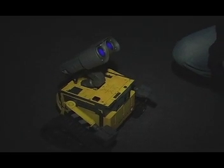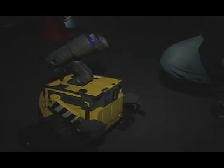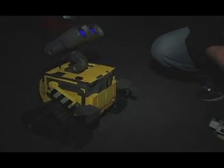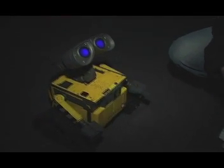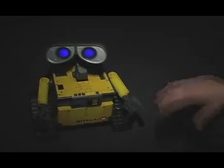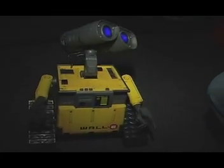So we tried to get as much of the movement as we could from the film, and we worked really closely with the Pixar animators to understand what was critical to making Wall-E feel alive. So we have as much of that movement in this robot as possible.